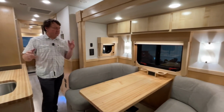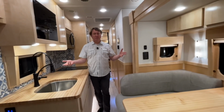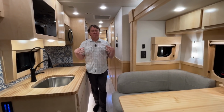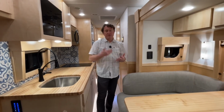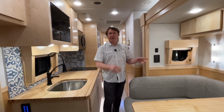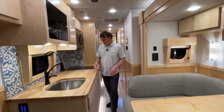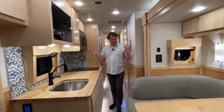So the nice thing about this unit is you don't have to have the slide out to be able to be in the coach and be able to utilize everything inside the motorhome itself. So if you're in a roadside park, if you're in really inclement weather, you don't have to worry about running the slide out. So I think we'll just walk through just a little bit and then we'll get everything opened up as well.